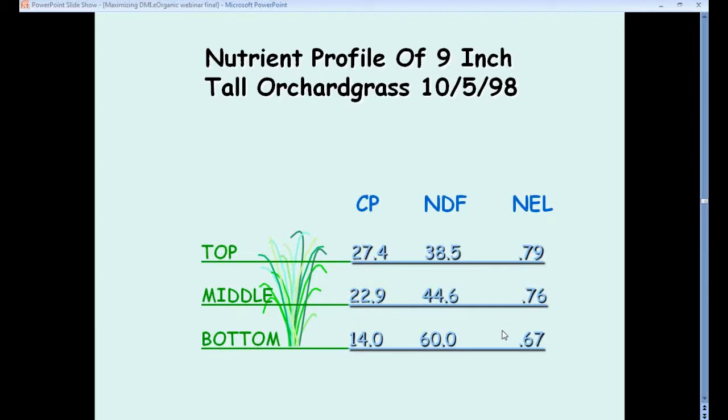So in this example, the cows would actually leave this bottom portion in the pasture, and the two bites they take off each plant would have these relative quality values. Once you let your plants get that much taller, this bottom third, if it ends up being 4 or 5 inches, will be much higher in NDF, as will the middle third and the top third, because you end up starting to get more and more of those fiber components in the top part of the plant.